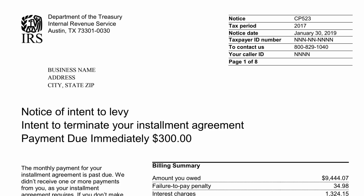So while non-payment may be the cause, this notice might also be issued due to providing misleading information, or not responding to an information request from the IRS. So it's important to take a close look at what your exact notice says so that you can make sure that you're taking the appropriate action.